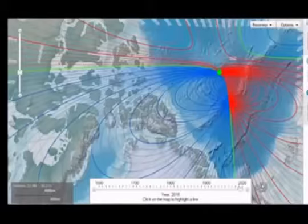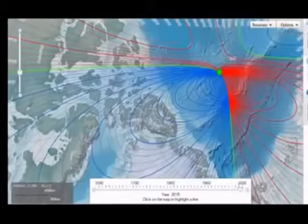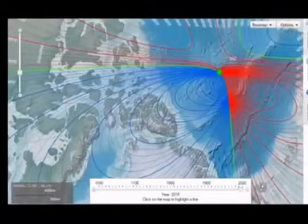So what we're looking at is that green dot on the map. The map is provided by the National Centres for Environmental Information, and of course, if you know who NOAA are, you'll know that they're the National Oceanic and Atmospheric Administration organization. So they're providing the map and all the relevant information on the map.